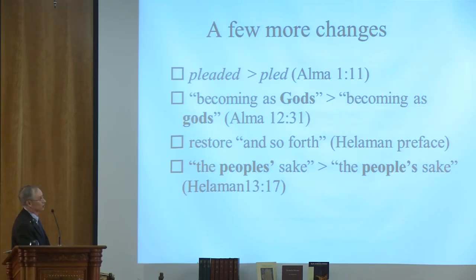So pleaded is changed to pled based on earlier text forms. Becoming as gods, the capitalization is taken away to lowercase. Now, I think this is a mistake. It should be capitalized. It's referring originally to Genesis 3, verse 5, where Satan says to Eve that if you partake of this tree, you will know good and evil, and you will be as the gods, or as God, become as gods. Okay, it means you will be sentient beings that can choose between right and wrong.